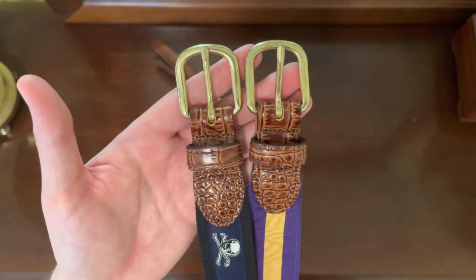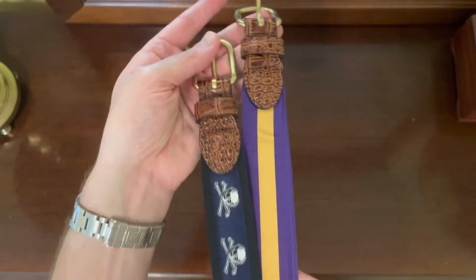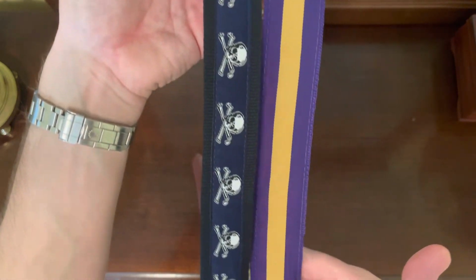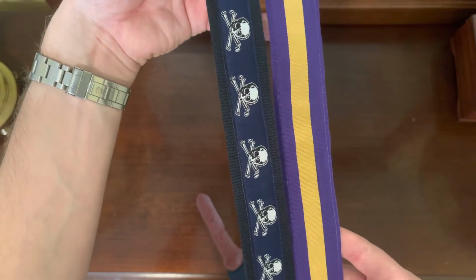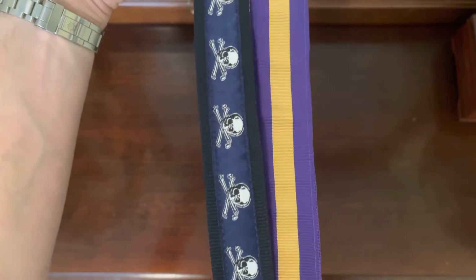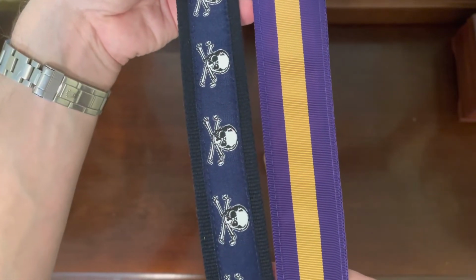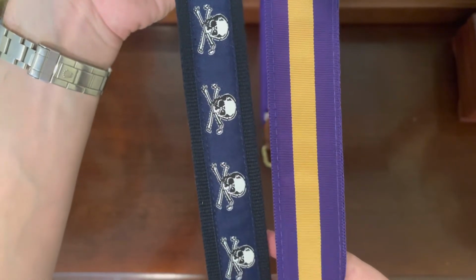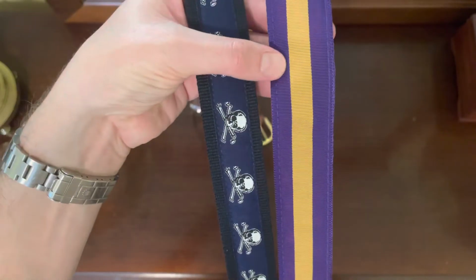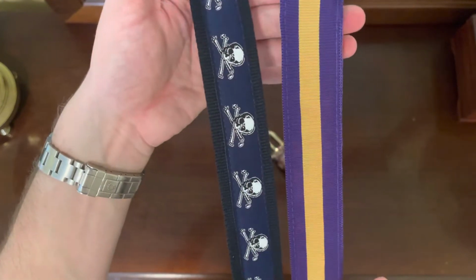So this is their crocodile embossed leather. This is their ribbon offering, which is really neat. Again, sort of a differentiator. I don't know any other company that offers a sort of a, I mean, this is like a Thai silk. It feels as if there is some sort of surcingle belt underneath this, and that this is sewed on top of it.